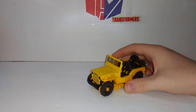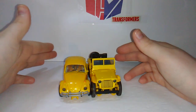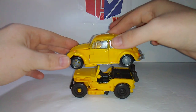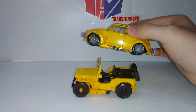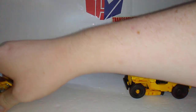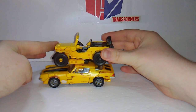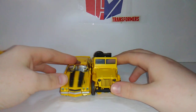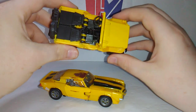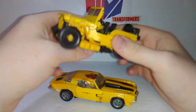I have the Studio Series VW Bumblebee. He is a bit bigger. The Volkswagen is longer, but still nice. So, next we have the Clunker B. Clunker B is longer, but he's thicker. I think he's got more detail because it's amazing how they got it to look like a clean back. This is probably the cleanest vehicle mode I've ever seen, besides the arms, and you probably didn't even notice that till I said it.